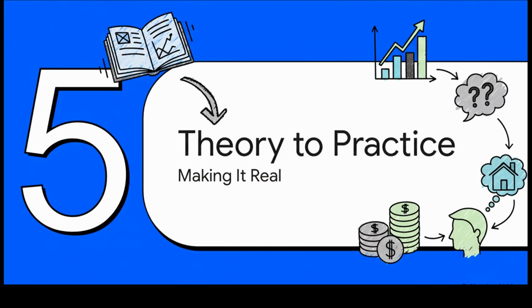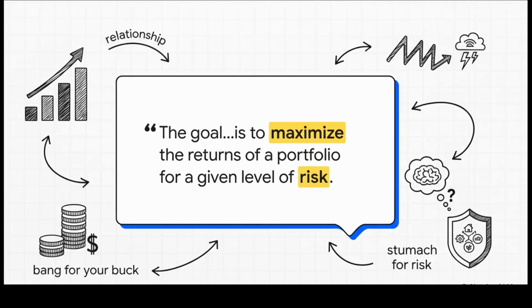How does an everyday investor actually use this powerful idea to make decisions in the real world with real money? This quote here really nails it. The practical goal, the whole point, is to use this model to find the portfolio that gives you the most bang for your buck based on how much risk, how much volatility you can personally handle.